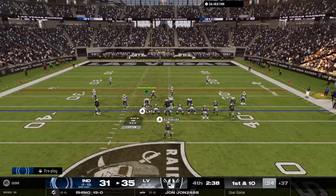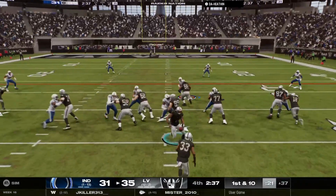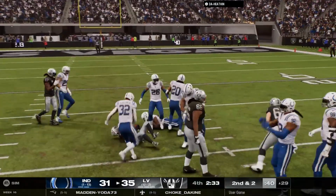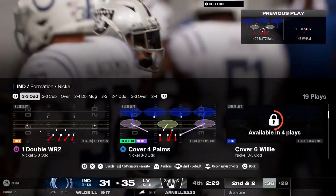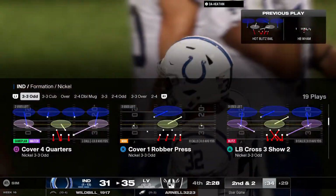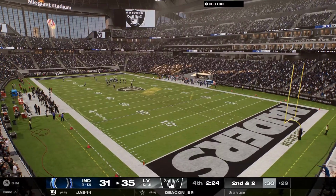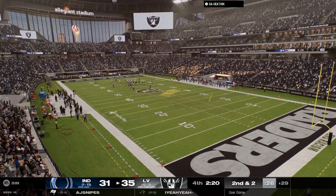Markers reset, ball at the 37. They send a tight end in motion. Blown back, it's the handoff. And he runs this one down across the 35 and inside the 30. It's an 8-yard pickup, and they're going to have 2nd and 2 next. Well, that doesn't net a first down.